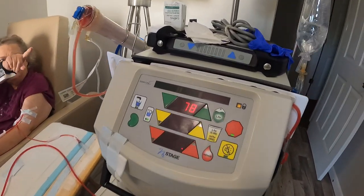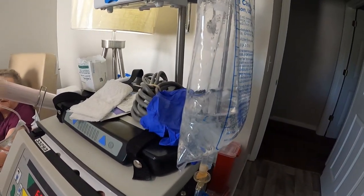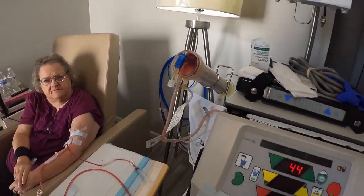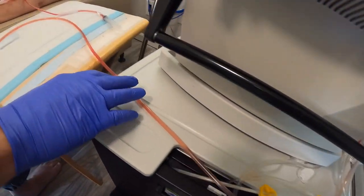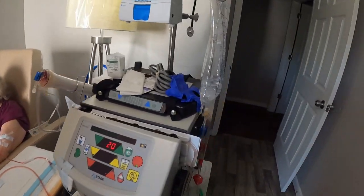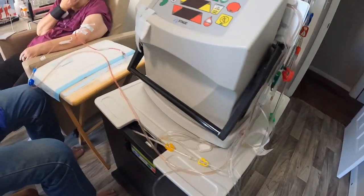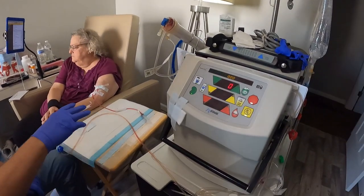See how the fluid's coming down, and see how the dialyzer is clearing out? It was full of blood. Yep, it's getting cleared. This thing was bright red when it came in here. See, the lines are already clearing out. And the saline bag is emptying out pretty quick. So that was 277 milliliters of saline that it just pumped through this process.